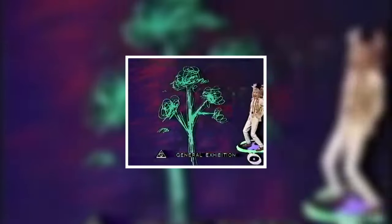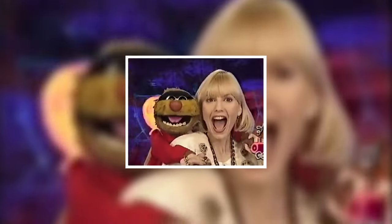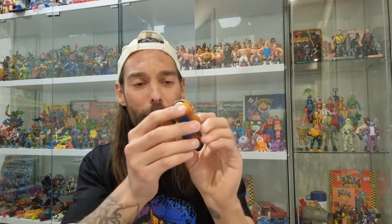Agro is basically a puppet host of a cartoon compilation show that I used to watch on weekday mornings and absolutely loved as a kid. Get up early to watch Agro's Cartoon Connection before school. And I've got no Agro in the collection. There's not too much Agro merch, so it was really cool to find one of these Pizza Hut finger puppets, and yeah, we'll definitely give Agro a prominent display in the collection room.